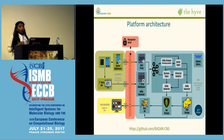So this is the high-level architecture of the platform. I will not go into detail of each and every component. What you see here in the green is how you integrate with external devices, and this is based on a plugin-based architecture. To support additional devices, you simply extend the device middleware by implementing 4 to 5 classes, and then you can automatically publish data into the platform.